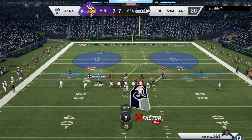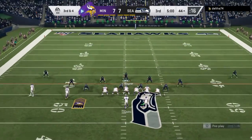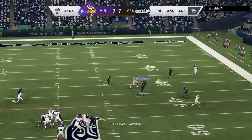Jahan, ready? 54 Mike. Get that quarterback, D-line. Get that quarterback, D-line. Cousins from the gun on third.